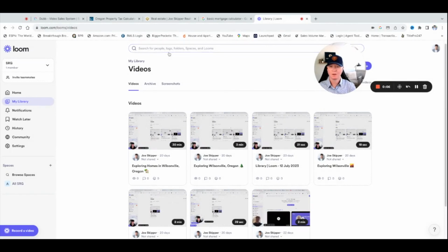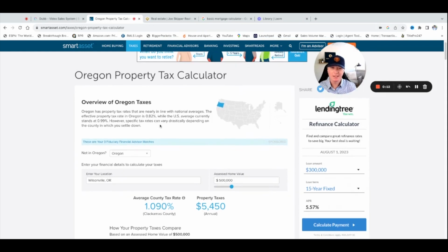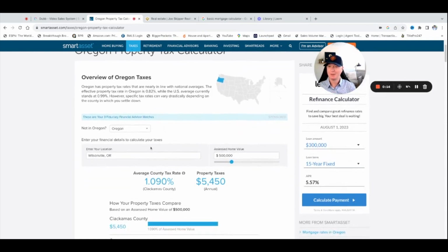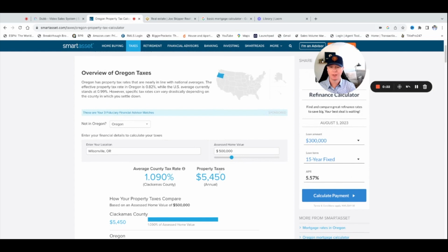Now that's a significant range, so let's get to the computer and we'll take a look at what Wilsonville is specifically and use a few examples. Okay, we're going to take a deeper dive into the property tax rates. So we'll start, if you go to smartasset.com, you can type in your location specifically, and it's on a sliding scale where you can see your home value and then what the property taxes will be based on your home value.